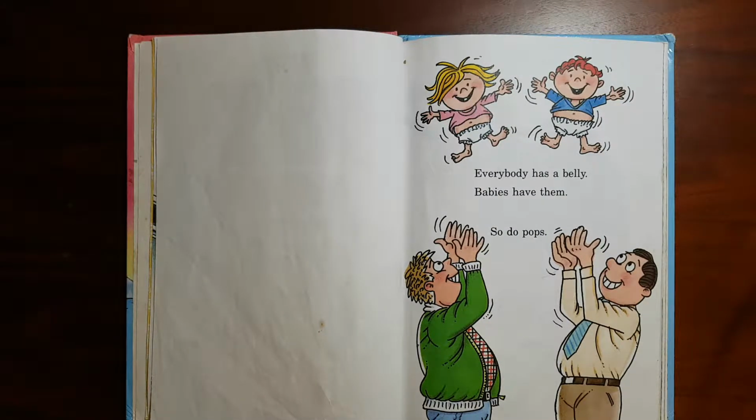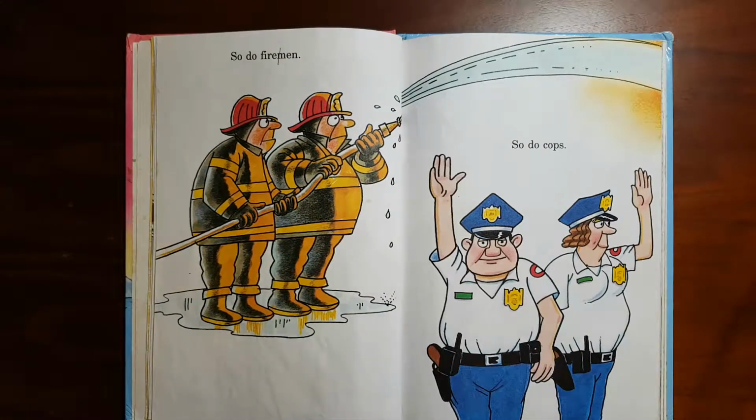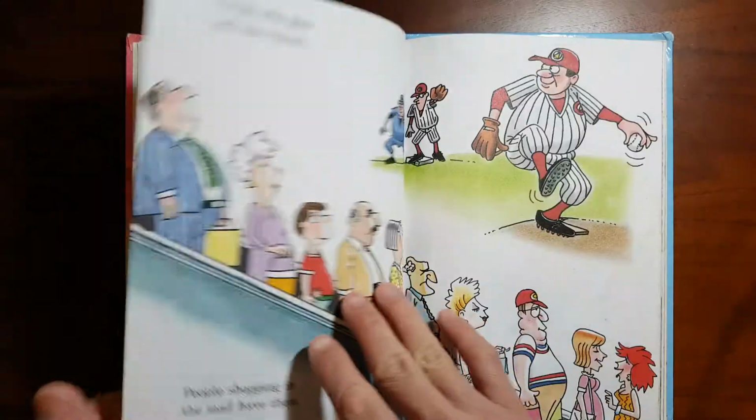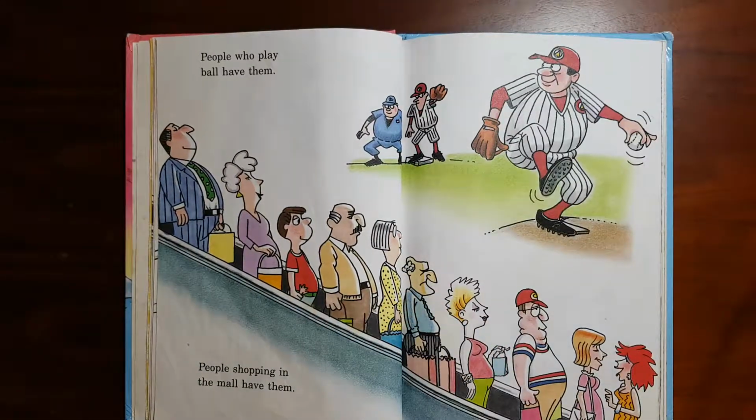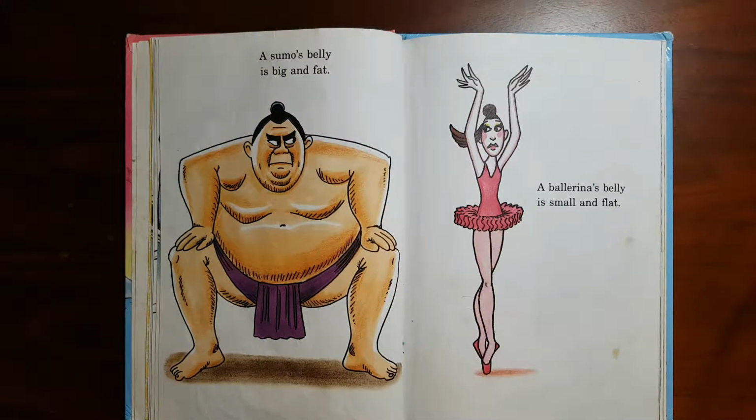Everybody has a belly. Babies have them, so do pops. So do firemen, so do cops. People who play ball have them. People shopping in the mall have them. A sumo's belly is big and fat. A ballerina's belly is small and flat.